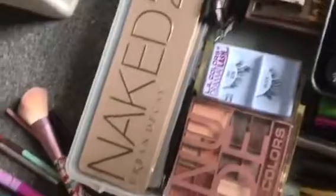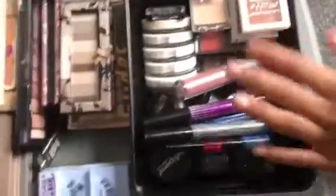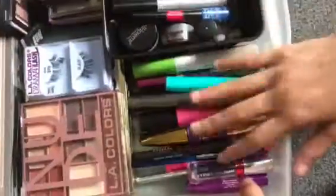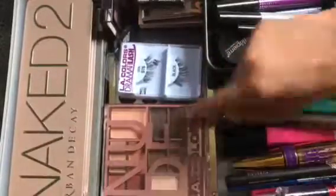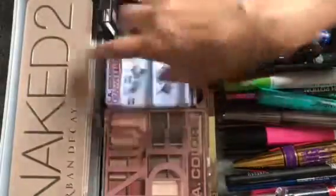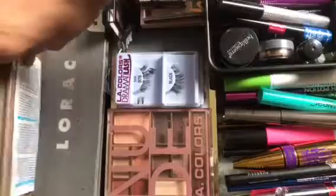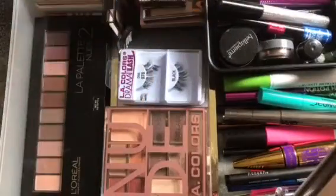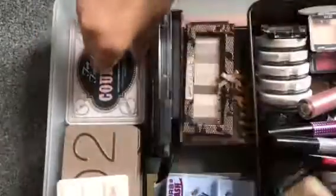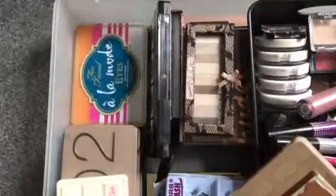Okay, so this is the rest of my eye stuff. I just popped all this back in, and all of my mascaras and stuff I'm keeping. So most of this stuff over here I'm keeping. I have my LA Colors palette and my Gwen Stefani palette. I have some falsies right here, my Naked palettes, my Lorac palette, and then I have my L'Oreal palettes back there. I have all my Too Faced palettes. So I have the chocolate chip palette, which looks like so. I have the peanut butter palette, the country palette, and the A La Mode palette.